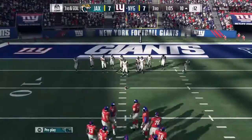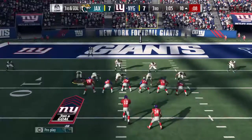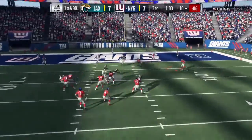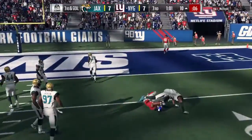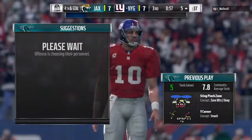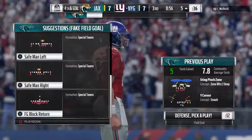The offense on 3rd down, 0 for 3 to this point. They could use a conversion. This is 3rd and goal. Shotgun now for Manning. And this is complete. It's Marshall. And he'll be brought down this time at the 5-yard line. A gain of 5, but not enough. Leads to a 4th and goal.